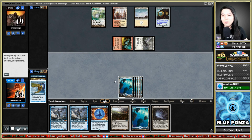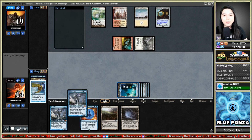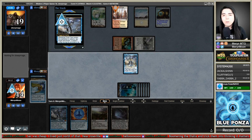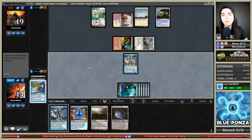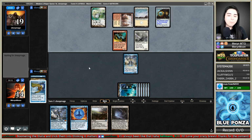Boomerang the Thalia and trick them into thinking it matters. Well, we're going Frost Titan here. They have Path to Exile, congratulations, but you can't actually Path to Exile because you have to pay 2 extra and also cost 2 from Thalia, so you just cannot do it. So this Frost Titan is here to stay. That Thalia is actually good for me. And we're going to be able to follow up with a second Frost Titan, and then we can eventually Encroaching Waste something if we can get rid of that Sorcerer Spyglass. It'd be a good time.